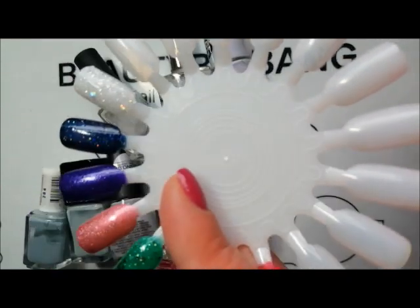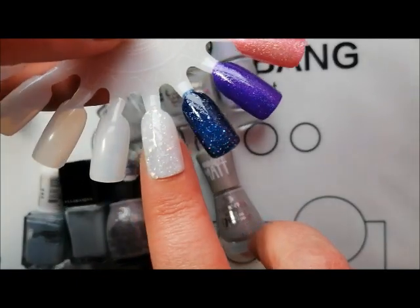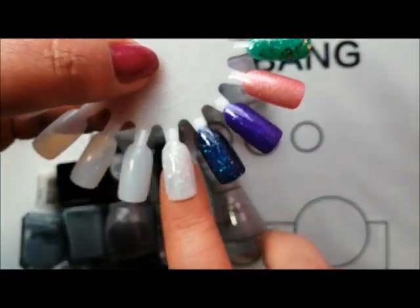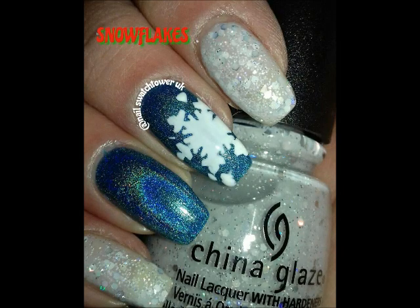I have worn it once. Whether or not I'll be able to find a swatch picture, I'm not sure. But it is a very, very pretty, glittery pale grey. So that's Don't Be a Snowflake.